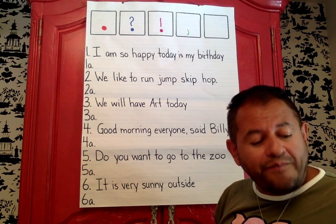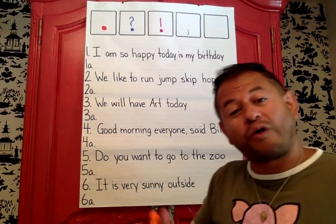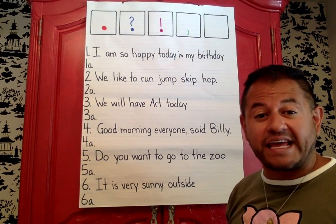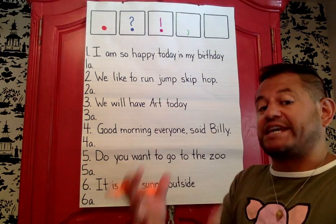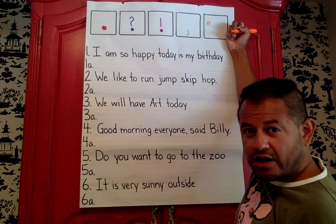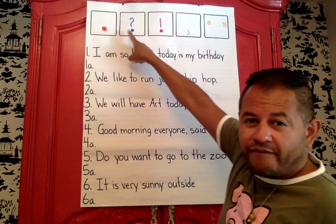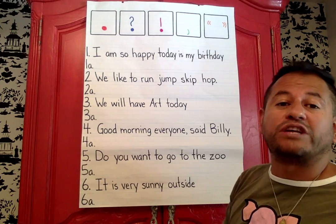And finally, we didn't really do a lot of this last week on our practice sheets, but we might see it again in the future. You might have them in your own writing, or you might definitely see them in books. And these are quotation marks. That goes around any time somebody is saying something. It's not said mom, but it's what mom actually says, the speaking part. That's when we're speaking. And we do it at the beginning of when the person starts talking. And then to show that it's finished, we close it up on the other side like that. Those are quotation marks. Period, question mark, exclamation point, comma, and quotations.